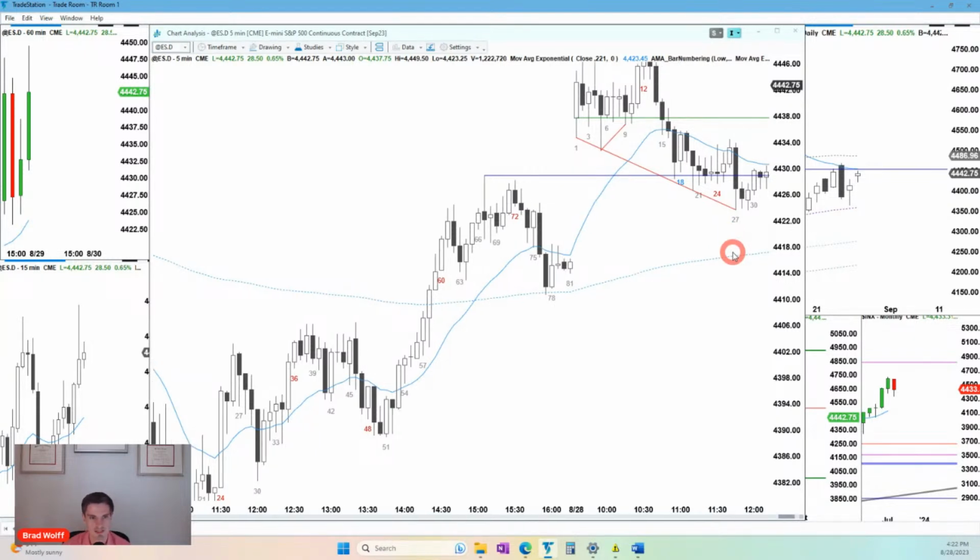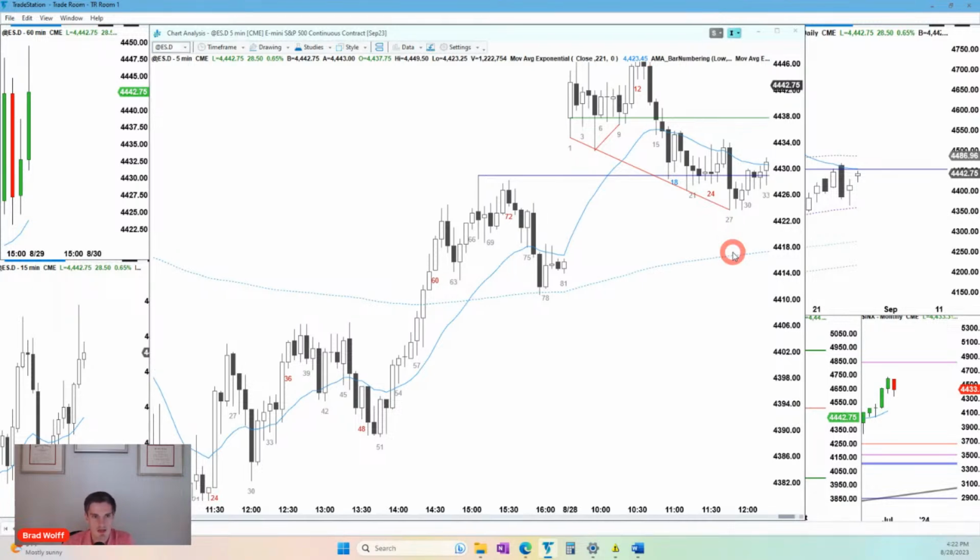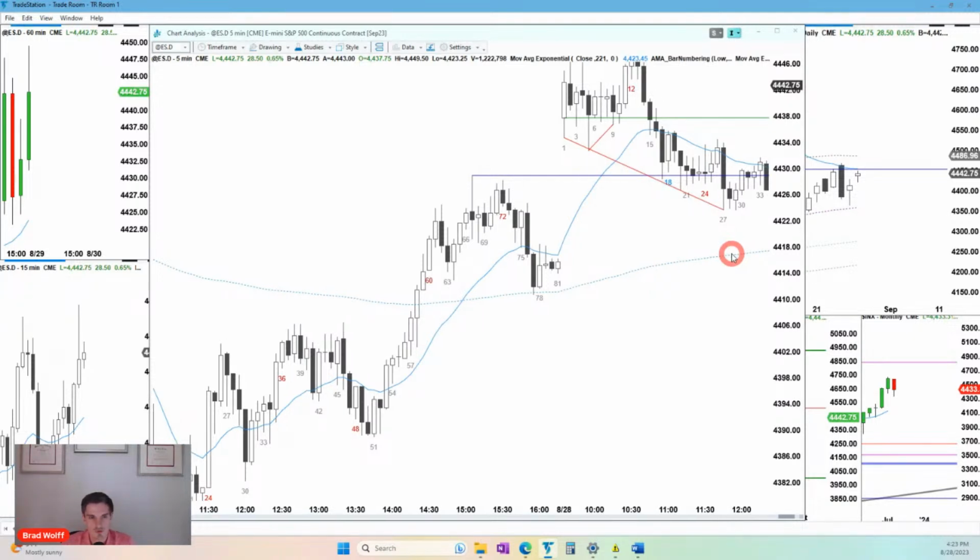32, bull bar, second leg up after 30. Bad follow through for the bulls on 31, so some of the bulls during 32 sold out of longs. 33, we have a close above the bars to the left, a micro channel since the 29 low to the 33 high. Good for the bulls, probably going to go at least a little bit higher. And then 34, we have a bear bar closing on its low.